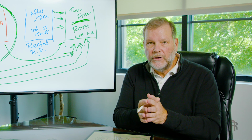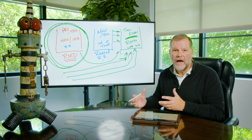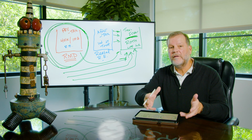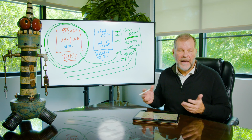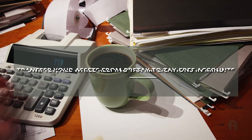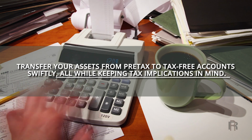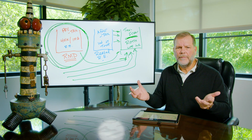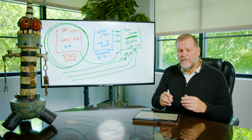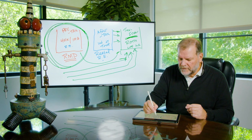And I'm telling you that if you want to get to a 0% tax bracket in retirement, or at least as low a tax bracket as you can, you've got to get those pre-tax accounts moved over. You just have to. Part of the deal. The key is doing it in the most tax efficient way possible. That's going to be different for every one of you. That's why I always tell you, just call us. We'll help you.